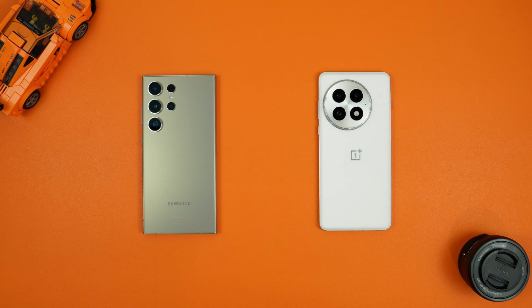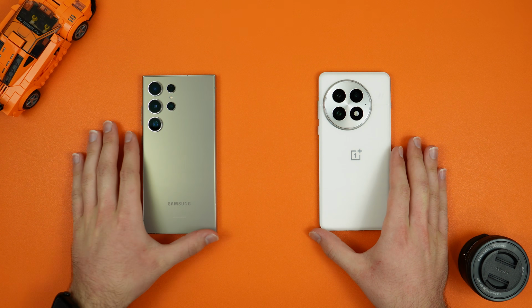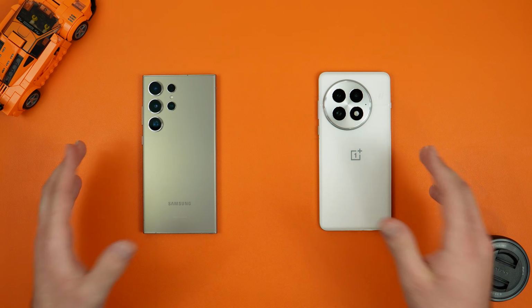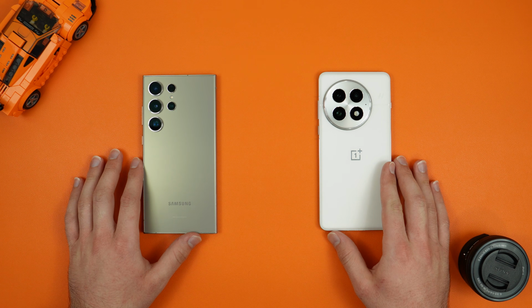Techno Talks here. So in front of us today we do have two devices. One actually was recently released, the OnePlus 13 and the Samsung Galaxy S24 Ultra. And in this video we're going to be doing a speed test where I'll be opening some apps, testing out the RAM management, and also running some benchmarks to go ahead and compare these two devices.